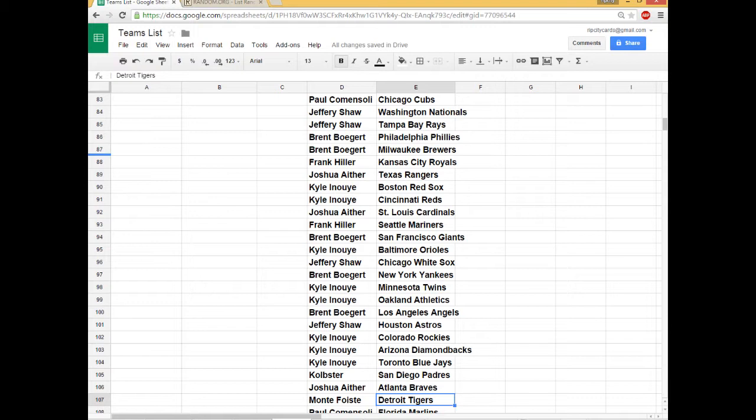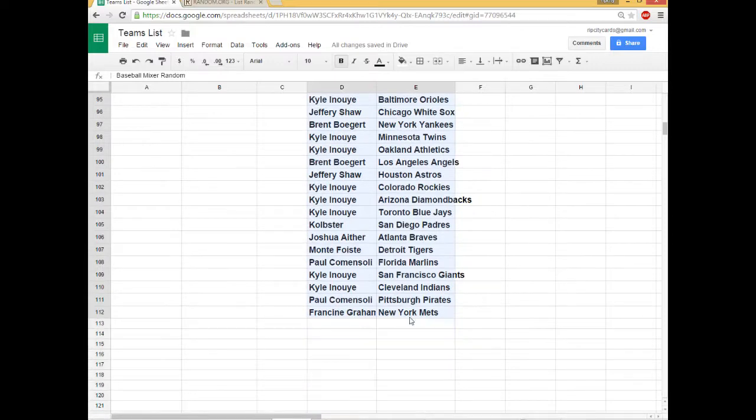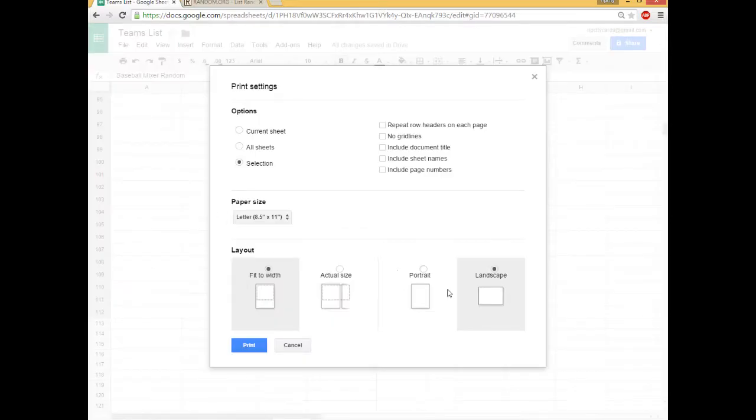No movement anywhere. Or Dodgers and Giants changing places. Dodgers for the Giants. Where are we at? Dodgers and Giants switching places. Alright, so if this is the setup, I'm going to print this one more time the right way.